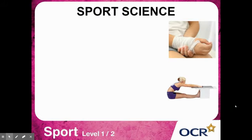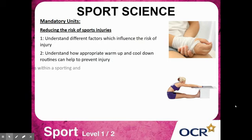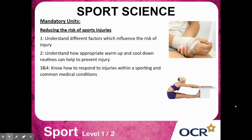You will have mandatory units. So that is all about choosing these units you have to complete. And one unit you have to complete is reducing the risk of sports injuries. And you will be following these specific learning outcomes. So you will, at the end, be able to understand different factors influencing the risk of injury, know how appropriate warm-up and cool-downs take place, and know how to respond to common medical conditions.